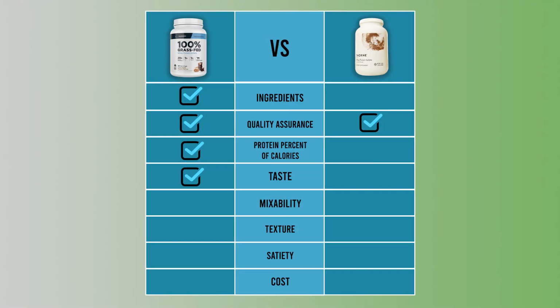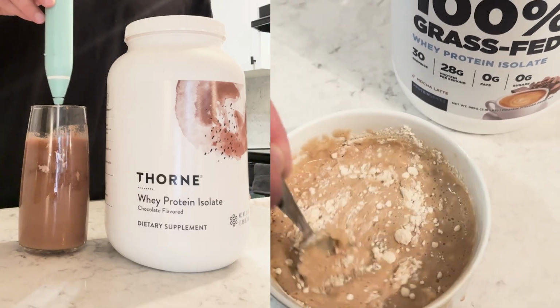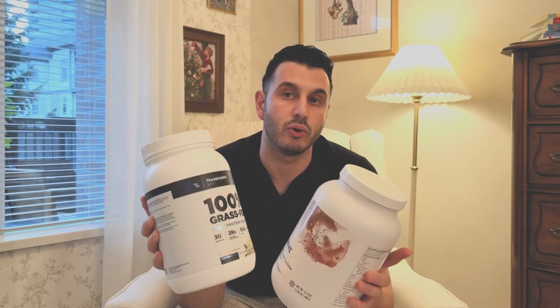The next category where they go head to head is under mixability. It's a tie. Both products mix well with water and milk, and it didn't take much to get a smooth protein shake with no clumps. They also mix well in yogurt and were fantastic additions to my oatmeal bowls. I had no trouble mixing either one of these products.